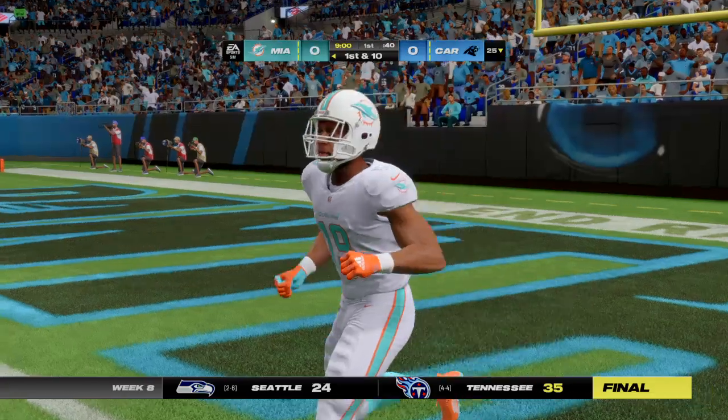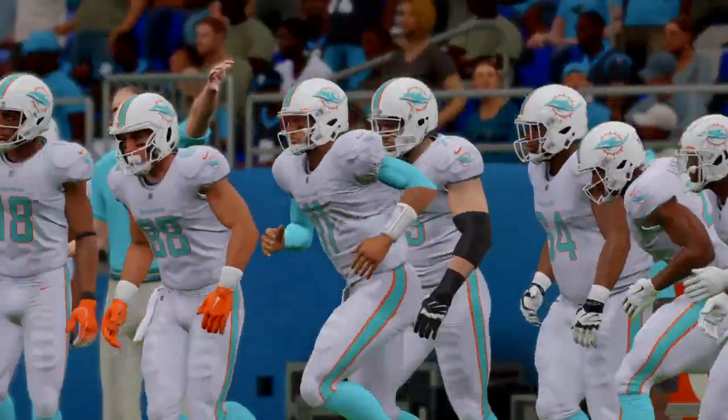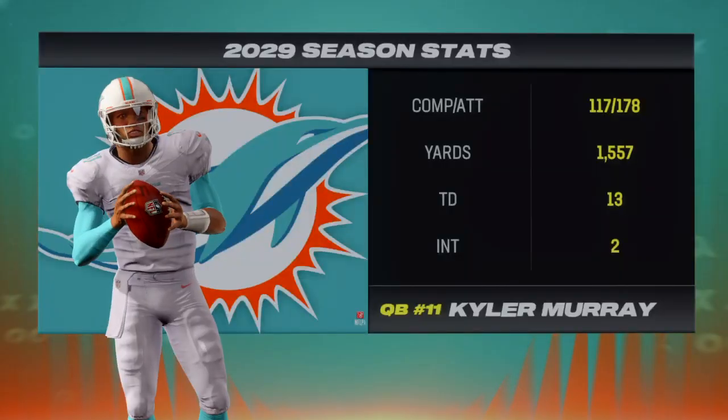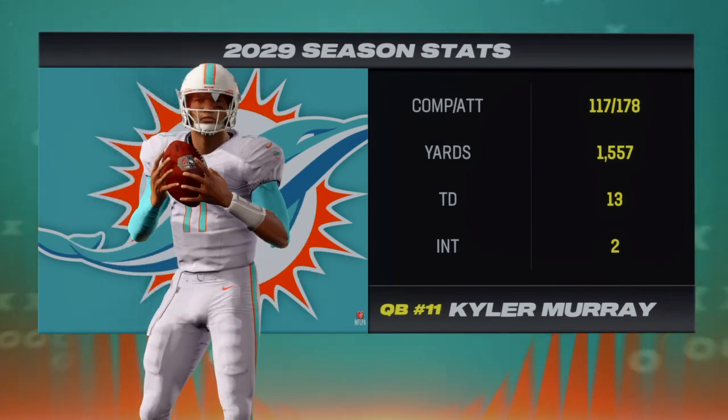And no run back on the opening kickoff. It'll come out to the 25. So here come the Dolphins now as they get set to take over on offense. They will be led out by the Heisman Trophy winner from 2018, drafted number one overall the subsequent year, Kyler Murray.